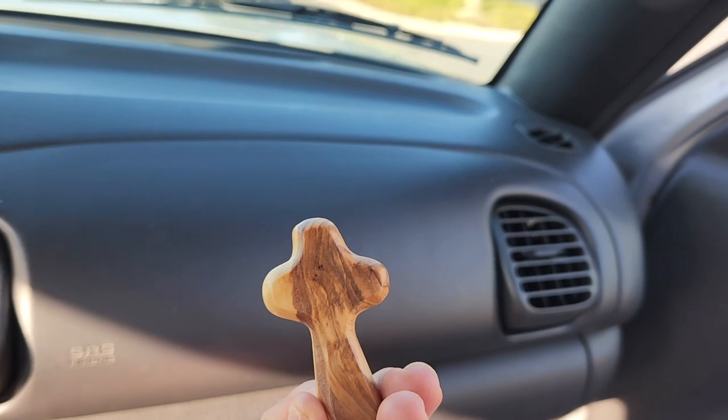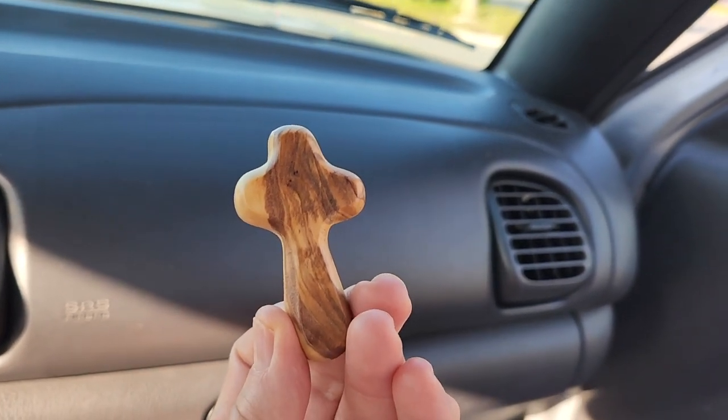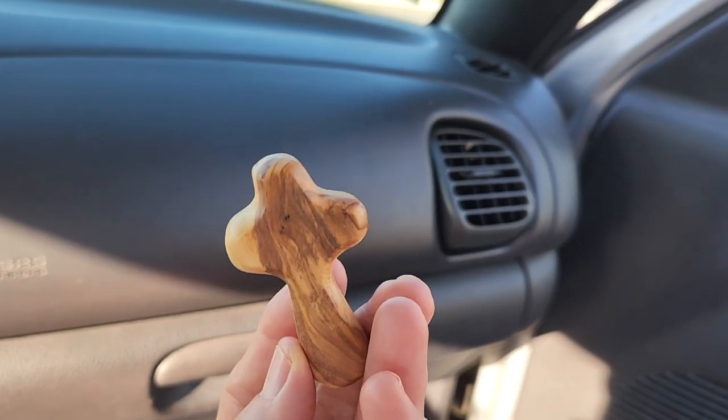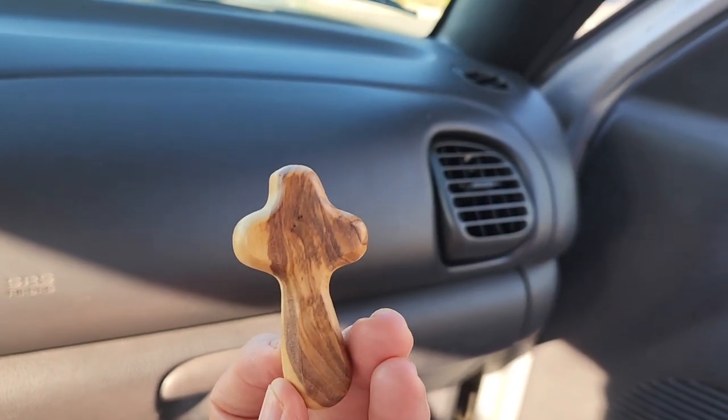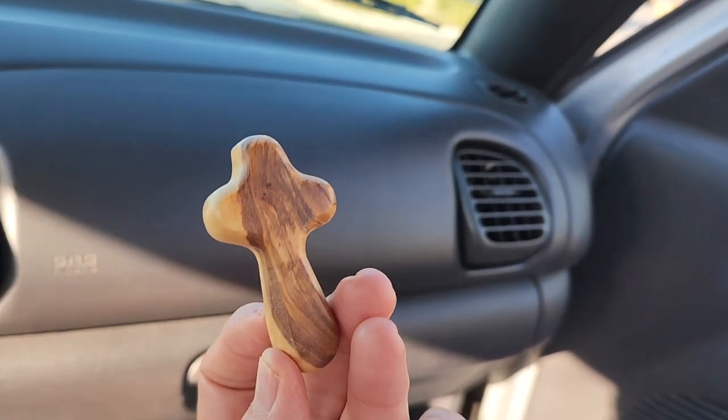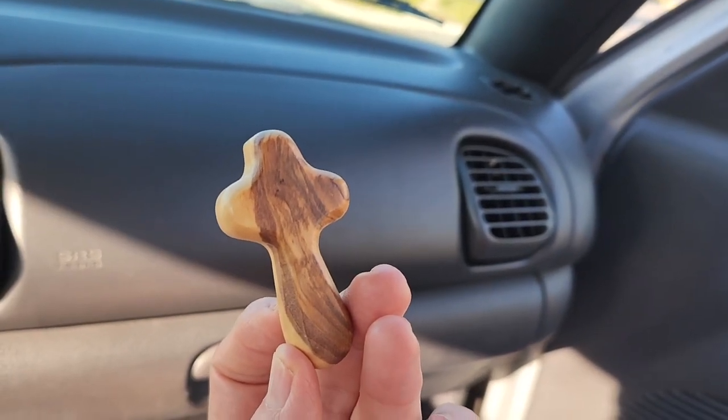They had these available at one of the food places we went into. She said, take one. And then we were in the chapel and they had them there too and said, take one. So Gary and I each got one. We're gonna gift one to someone else. They're made from olive wood in Bethlehem.